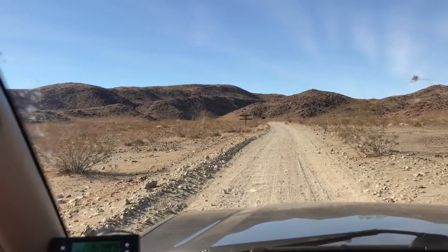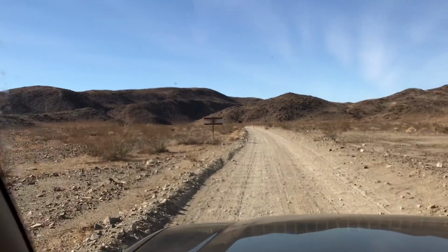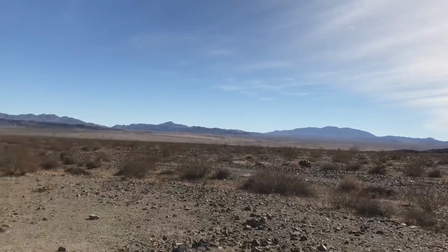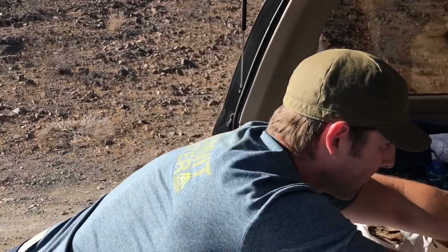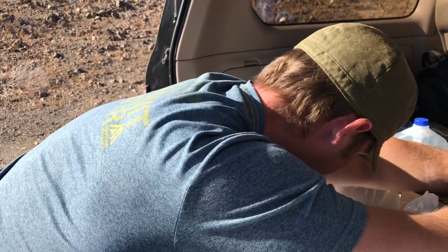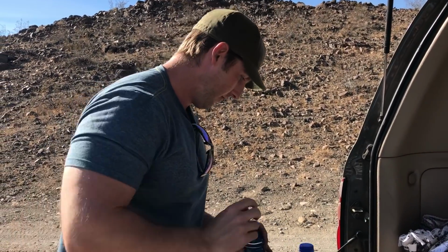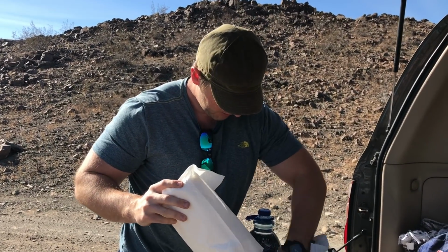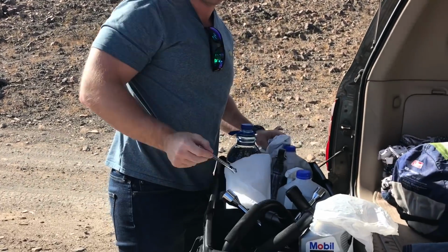All right, we're 14 miles in on the trail, and this is what it looks like. We're about to start going up this mountain and towards the mine. I just wanted to show you the scenery. What are you doing over there? Looking for a tire pressure gauge. Why? To air the tires down so it's not so rough. And maybe that would get rid of some of the rough riding. Oh, I found it. Yes.